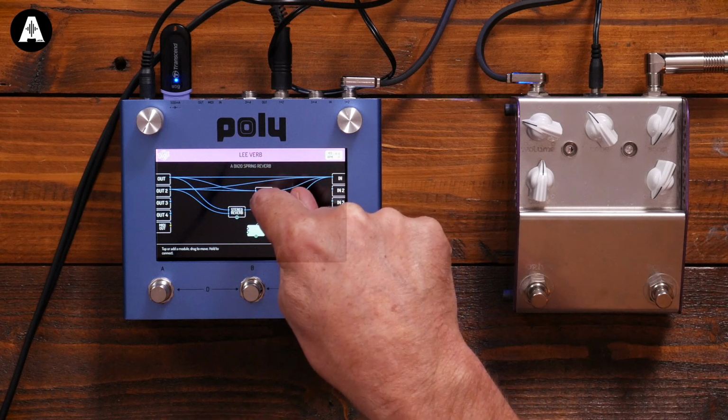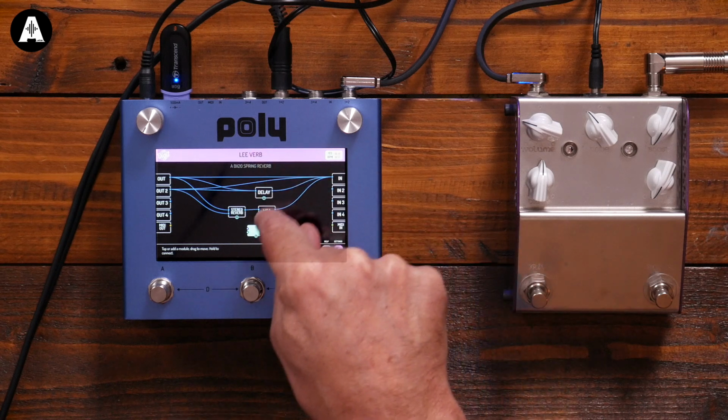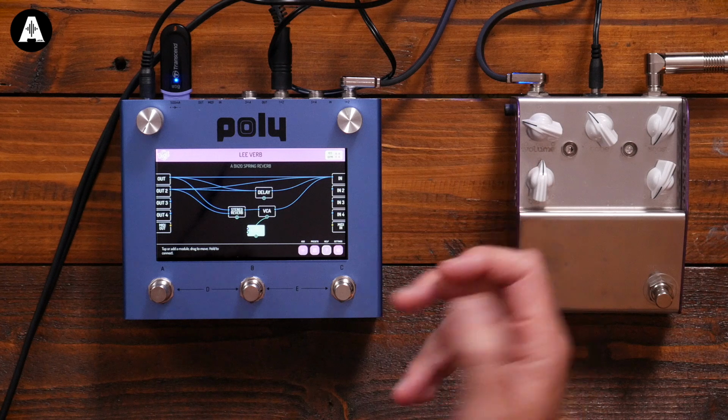I could assign one of these pedals to turn the delay on and off, and just the same with the reverb. It depends: if I'm not bothered about the trails, I can just assign the foot switch directly to the delay block. If I'm bothered about the trails, I just put this little VCA block in beforehand.